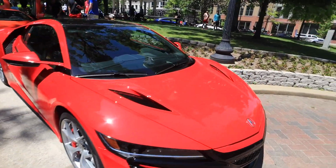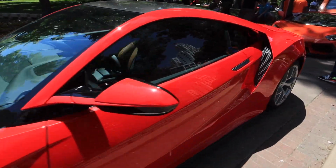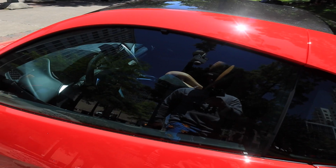Now I wish I could actually look inside some of these cars, but I know they say they don't want people touching them. And I feel them. It's like, you spend all that money for these cars, you don't need to be getting your little crummy hands all on it.